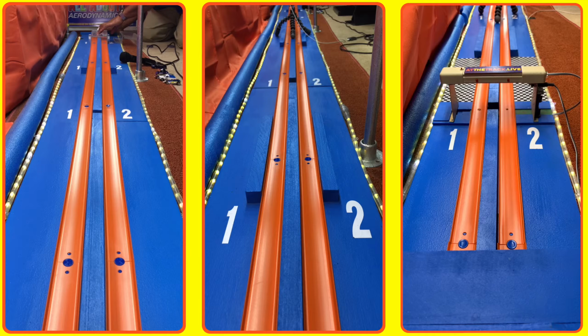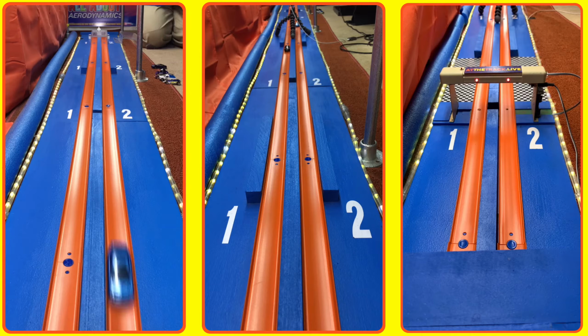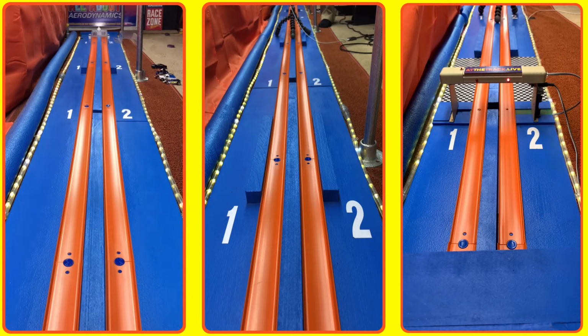Three, two, one, race. And the Civic absolutely destroyed the Matchbox Charger, and that is how it goes. We now are down to just one Matchbox car. The first Matchbox couldn't even get out of the first round, but it's how it happens sometimes. Almost every time with a Matchbox car.